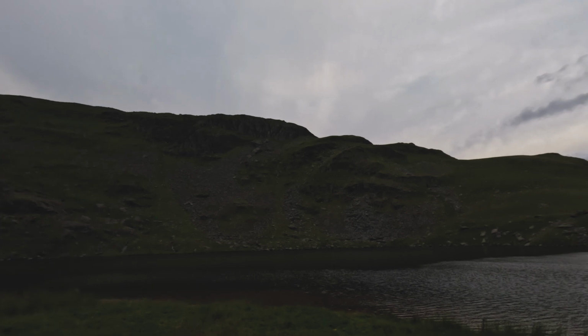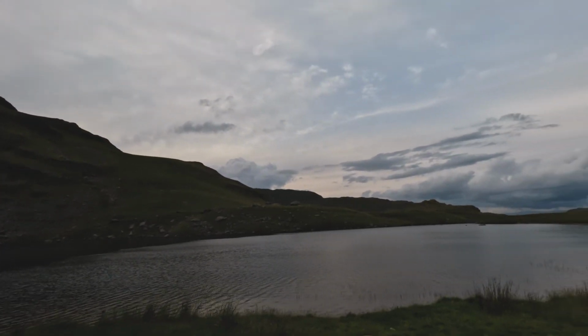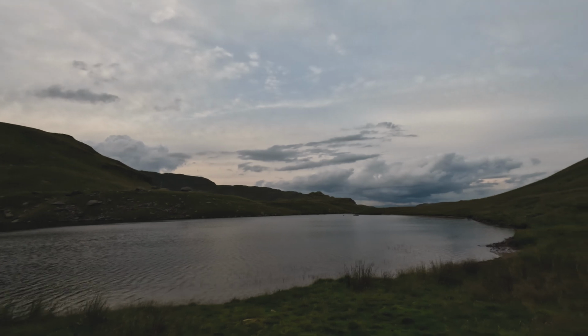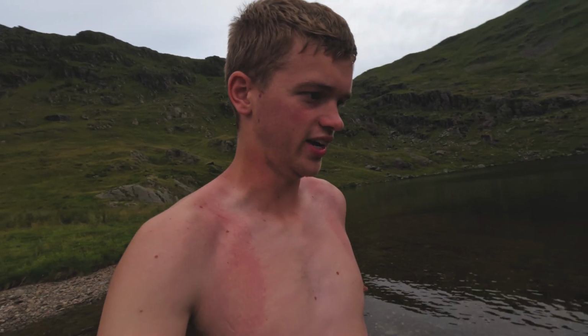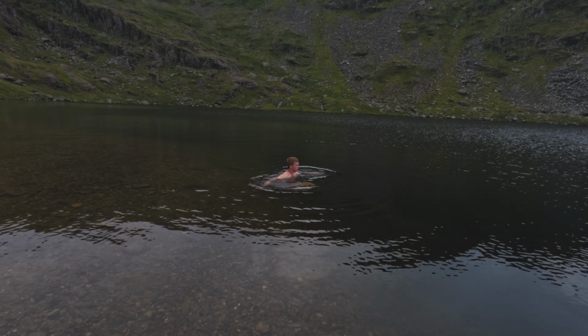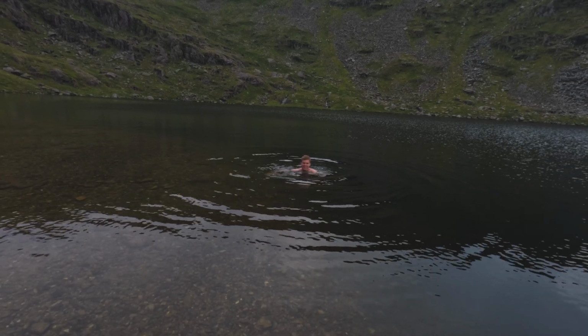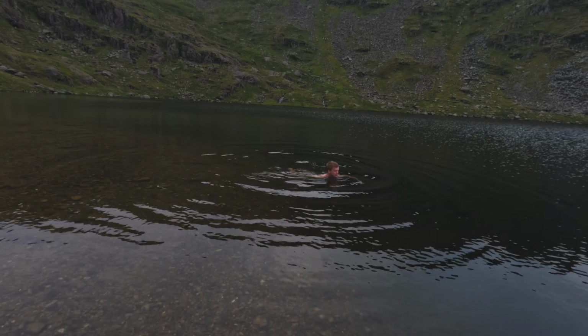We'll get our rucksacks off, let our backs and shoulders and whatever relax, and I might try a quick little dip maybe. So I've just checked and it's about 16 degrees, about. I don't know how accurate it is. The thing that's concerning me is this big drop here. Like I've read online it's 60 feet in the middle, so I won't be going out there. It's not like really cold. I'm a bit scared to go like really deep.